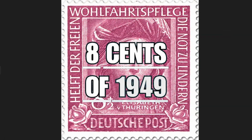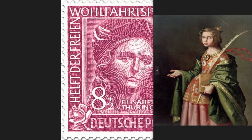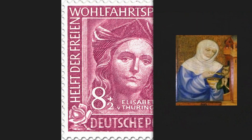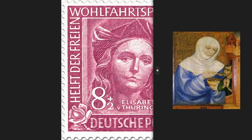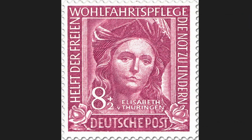The 1949 8-cent stamp depicts the face of Elizabeth of Thuringia, Hungarian princess and German noble. She lived in the first half of 1200 after Christ. Considered national saint by Germany. In her earthly life she promoted the diffusion and welfare action for the poor, and charity. She soon realized that the monetary wealth was not fulfilling on its own. Thus began her journey of charity.